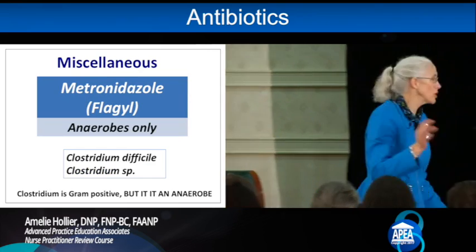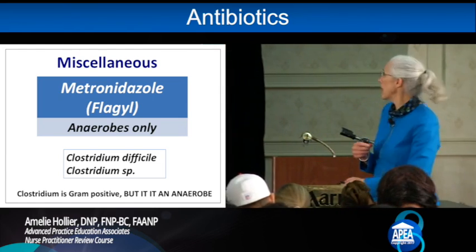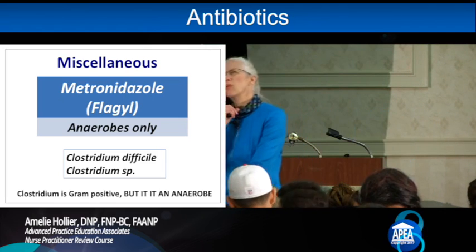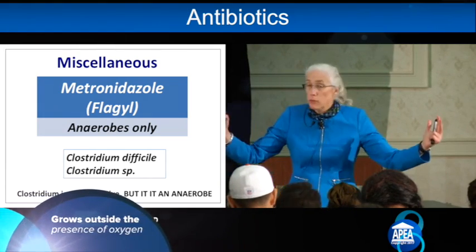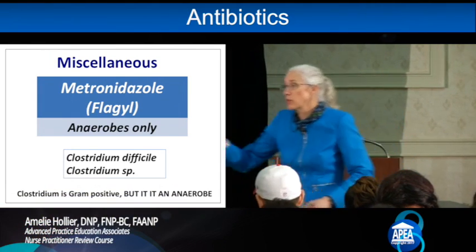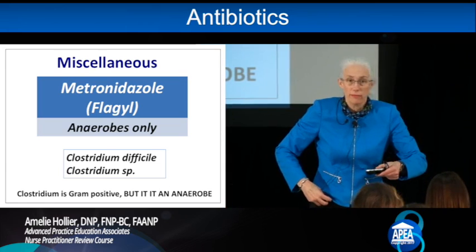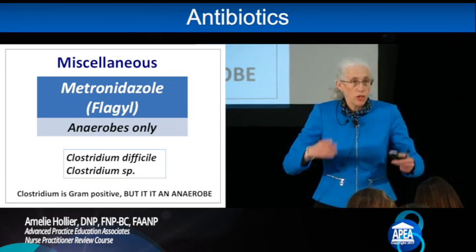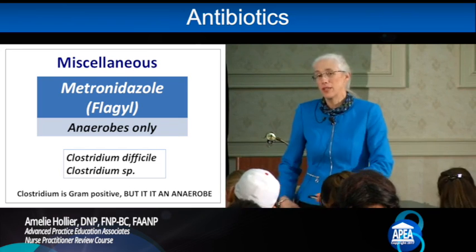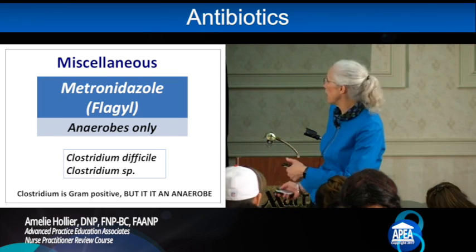What's another common one you use? You use this one a fair amount. It's the only one in its box, really, and it's Flagyl. Flagyl is metronidazole. It kills anaerobic pathogens. What does that mean? An anaerobe is a bug that grows outside the presence of oxygen, like maybe deep in a pus pocket. Flagyl is used in combination with Cipro to treat what problem? Diverticulitis. What's diverticulitis? We'll talk about it in 2 hours. So Flagyl is used to kill anaerobic pathogens, which is why we use it in the gut for something like C. diff. All right. So C. diff is one of those anaerobic pathogens, and Flagyl will kill it.